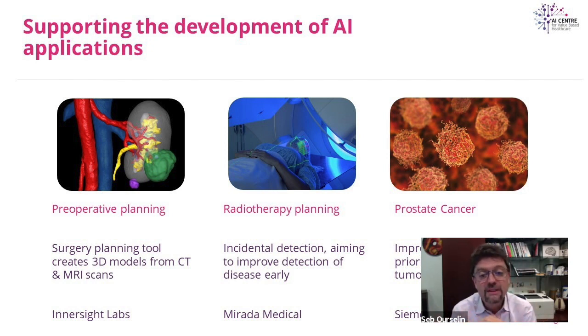And being able to do this automatically is adding a huge amount of robustness and repeatability into the planning procedure, which enables equity in patient care across the country, which we believe is a very important aspect. Another important area is being able to characterize prostate cancer tumors better, to stage them, and more importantly, to be able to do what we call active surveillance.